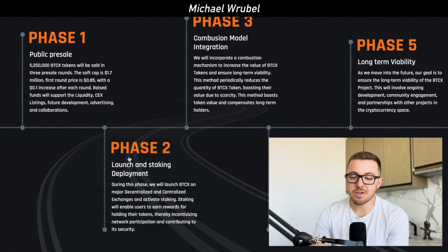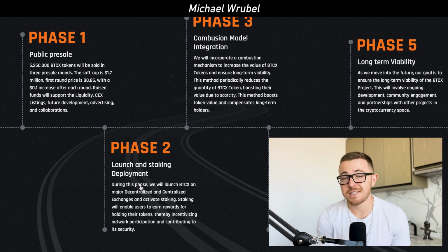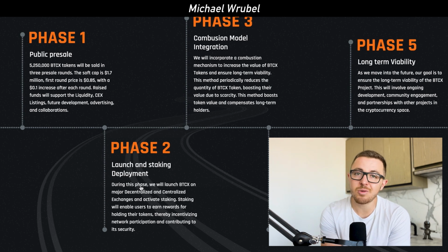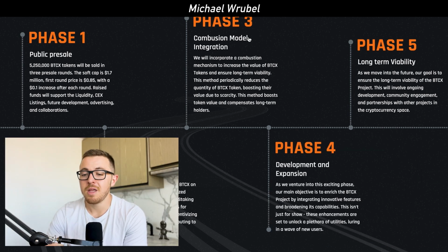Then phase 2, they talk about launch and staking deployment. This is where the real utility aspect starts to come in, because during this phase, they're going to launch BTCX on major centralized and decentralized exchanges, and they're going to activate staking. This is the key difference between, let's say, traditional Bitcoin and BTCX, because BTCX is a stake-to-earn project where they are going to have this staking mechanism in place that traditional Bitcoin doesn't have, and that's going to be in phase 2.